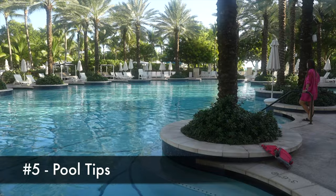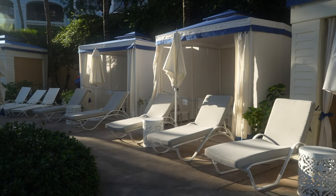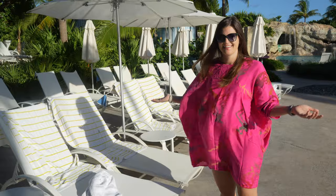How to maximize your time at the pool. Come here early. It's a little after 8 o'clock in the morning, and there's one other person in this entire pool area. There's tons of chairs available. You can grab your favorite spot, grab your shade or your sun, leave your towels, but don't be one of those people who leaves your towels and then disappears for like 5 hours.